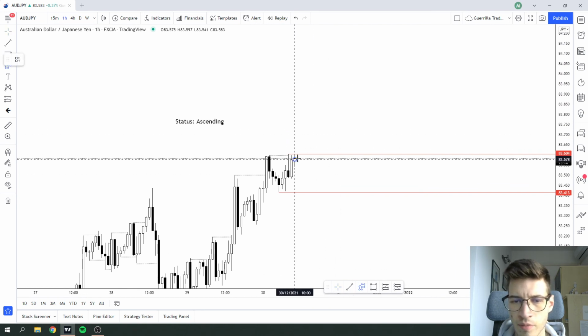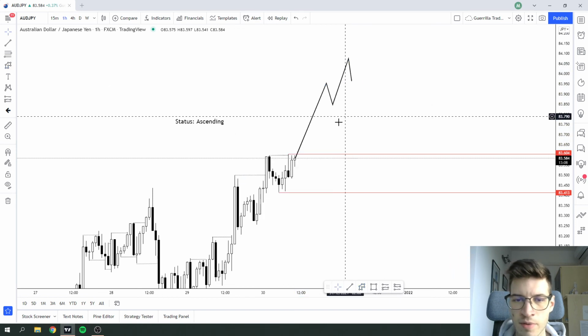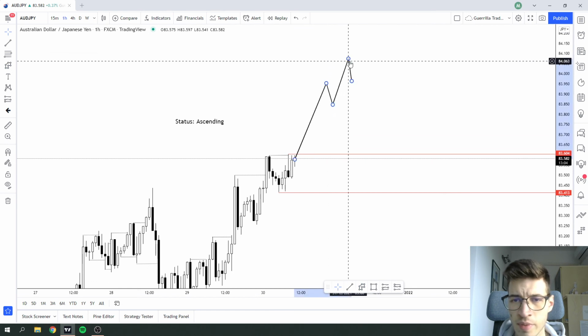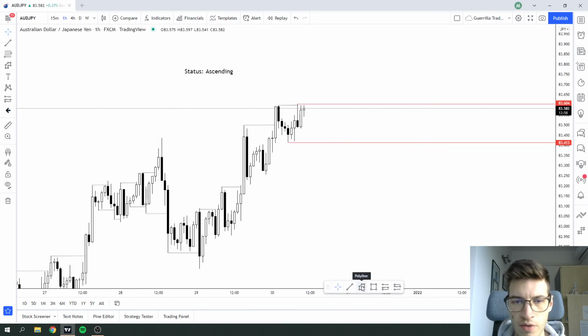Or we can push to the upside, get a pullback, another push, look for a long trade. This will be very high probability since we are now in a trend. I see one impulse and I see a second impulse, so I classify that as a trending market. And so yeah, that is some of the possibilities.